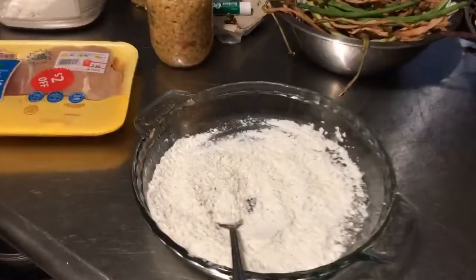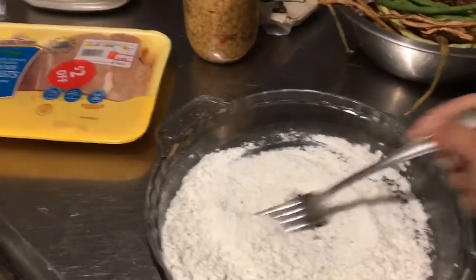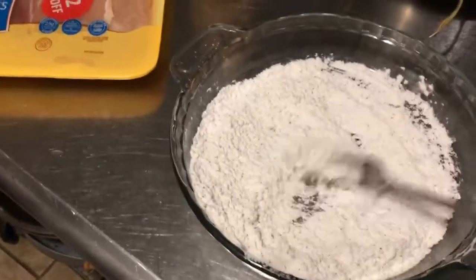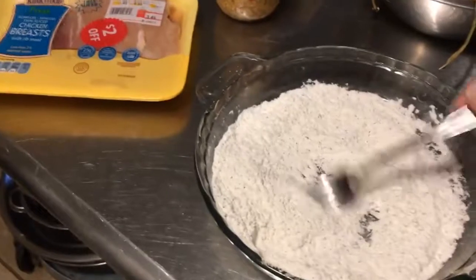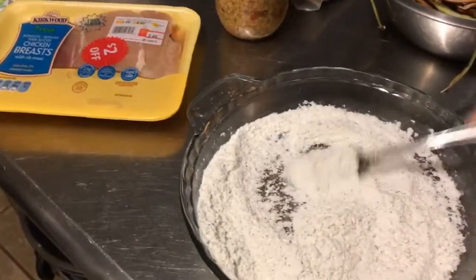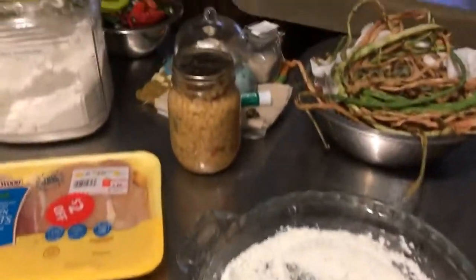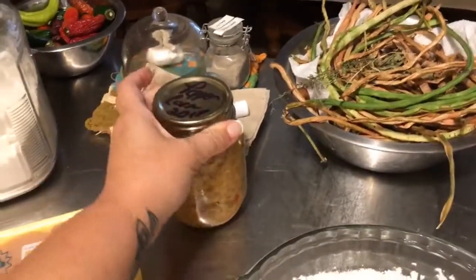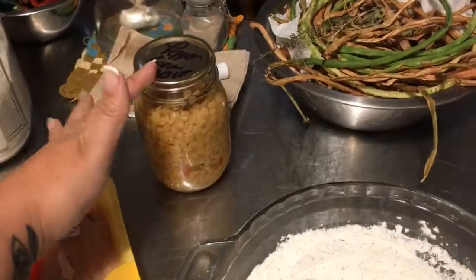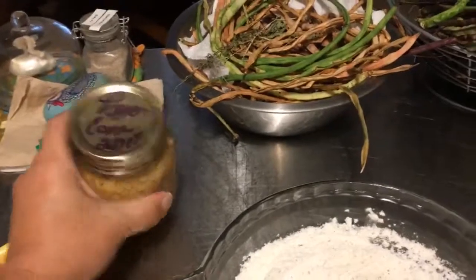Okay guys, it is almost 6:30. I just came in from work a couple of minutes ago, and I just made up a little bit of seasoned flour right here. I already have some oil warming in a cast iron skillet on the stove. This is some corn that I had canned a couple of months ago. It is kind of like a fiesta corn. It has like peppers and stuff cut up in it.